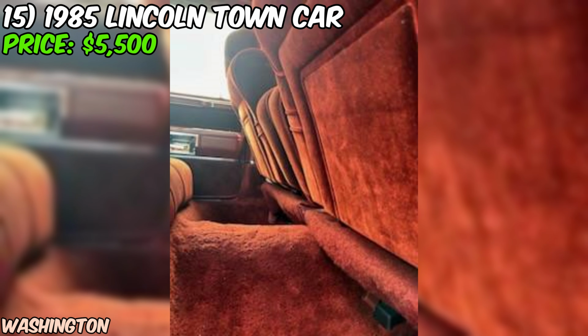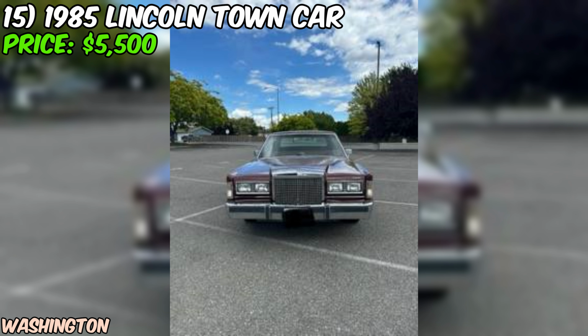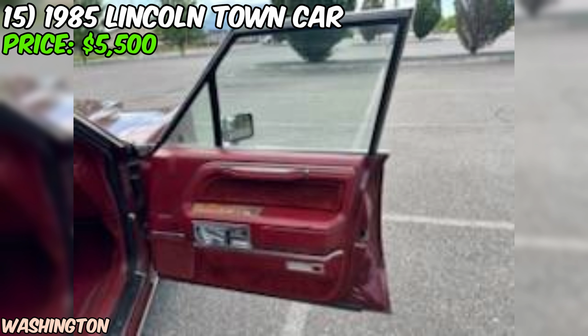This town car has been treated to a new alternator, radiator, plugs, wires, window motors, and fuses. That means you won't have to worry about any of those pesky electrical issues that can plague older cars. And with regular garage storage and well-maintained care, this car is sure to last for many more years to come.